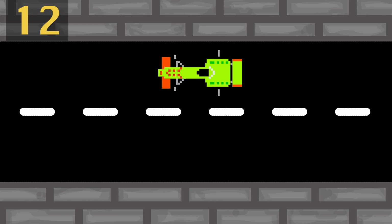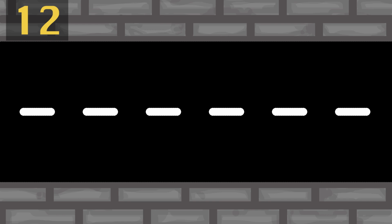And now, the 9-bit racer. The reason this one is this high on the list is mainly because I've always wanted the 8-bit racer, and I was pretty excited when they introduced the 9-bit racer because it is pretty similar to the 8-bit racer.